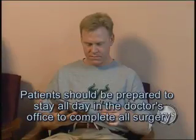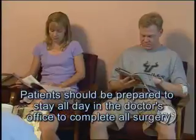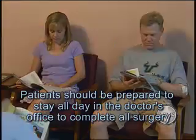You should come prepared to stay all day, because it is likely you will require some type of repair of the surgical wound following removal of the cancer. This is usually performed on the day of surgery, but rarely must be delayed a day or so.